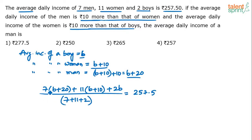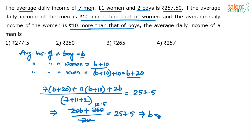Now simplify this. What happens? 7b plus 11b, 18b plus 2b, 20b. Plus 7 into 20 is 140, 11 into 10 is 110, 140 plus 110 is 250. Divide by 7 plus 11, 18 plus 2, 20. This is equal to 257.5. Simplify this. What happens? 20 and 20 get cancelled. Here it goes 12.5. So basically, the daily income of a boy is 257.5 minus 12.5, which is 245.